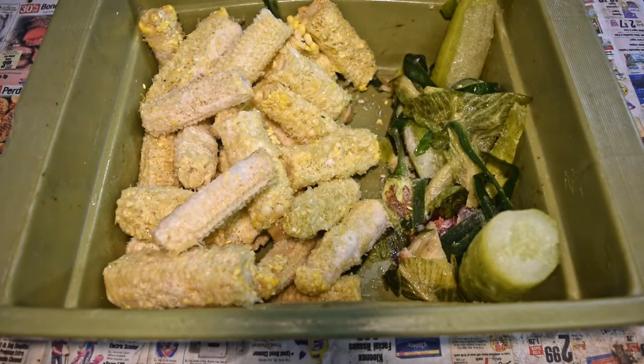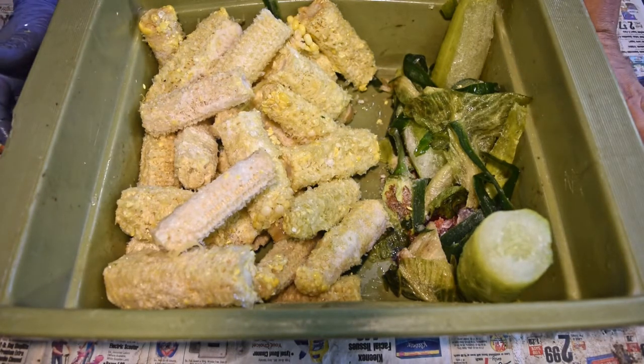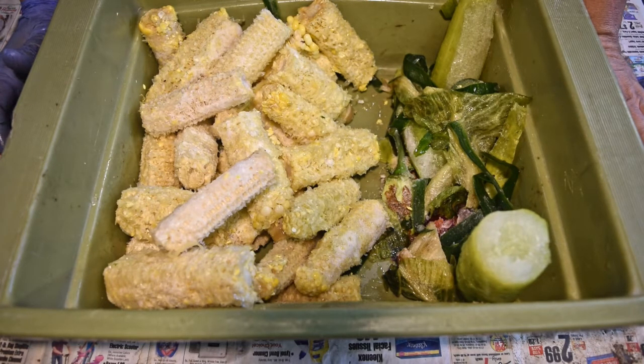So here you can see the food that we're going to be feeding with. If you've been watching any of my other recent feedings, then you're going to see that we're big fans of corn.